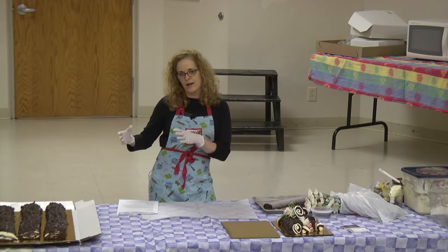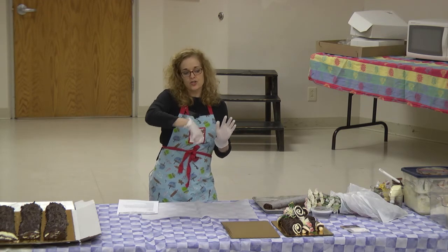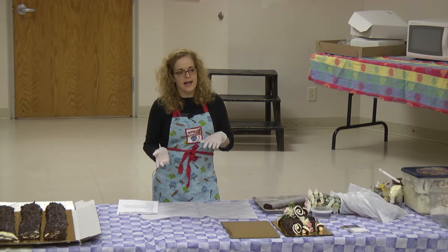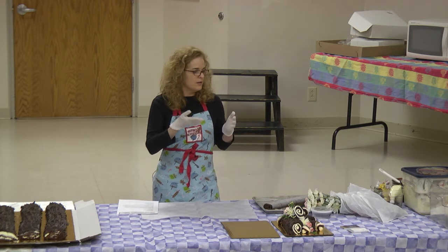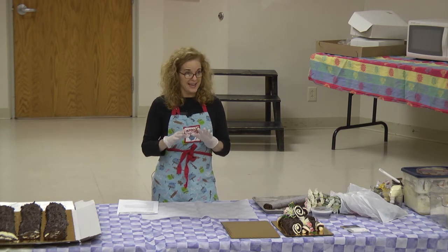And now you have your egg whites in another bowl. You're going to put about half of that egg white mixture with a spatula and just stir it into the chocolate part. It's going to lighten up and turn a different color. Then you're going to add the other half of the egg whites and hand stir it with your spatula. Once you have the chocolate part mixed up, everything you do is by hand.